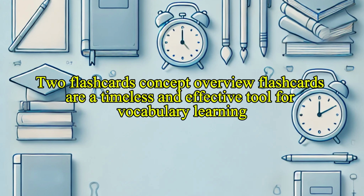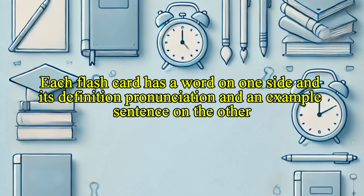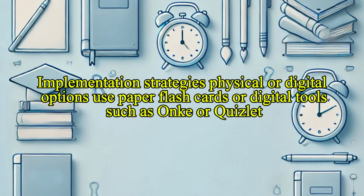2. Flashcards. Concept overview. Flashcards are a timeless and effective tool for vocabulary learning. They provide a simple way to test your memory through active recall. Each flashcard has a word on one side and its definition, pronunciation, and an example sentence on the other. Implementation strategies.